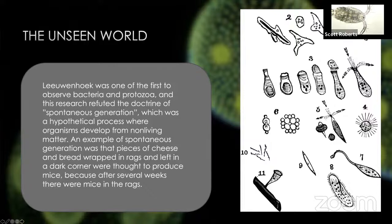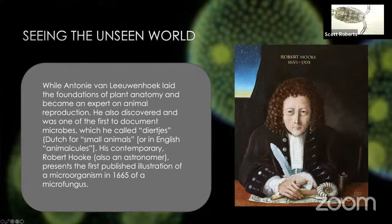But these guys are fighting against thousands of years of ideas like spontaneous generation. Now spontaneous generation is not a thousands-of-years-old hypothesis, but the example here is that if you took pieces of cheese and bread and wrapped them in rags and left them in a dark corner, you'd come back later and find that there were mice in the rags. Well, ta-da, that must have spontaneously occurred because of cheese and bread wrapped in rags. Very interesting and funny in some ways to me and to others, when you think about that's how people thought.